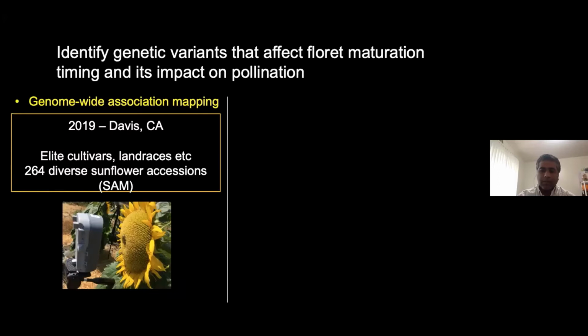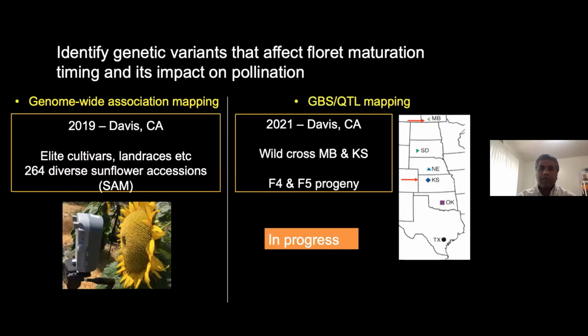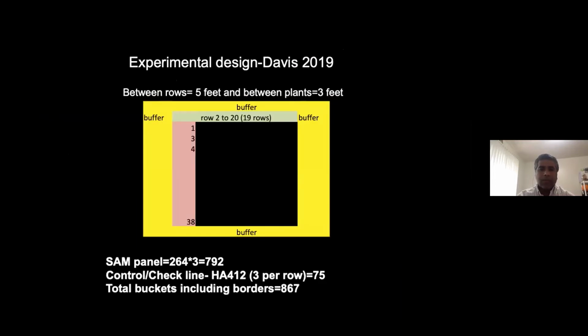And then the other part involves the progeny of the wild cross between Manitoba and Kansas populations. The previous technicians and postdocs had put a lot of effort in generating this F4 and F5 progeny that we are using in the current field season. Now it's in progress at Davis. And I would like to highlight a few results from the 2019 work at Davis involving the SAM population and how this came out with the GWAS studies.